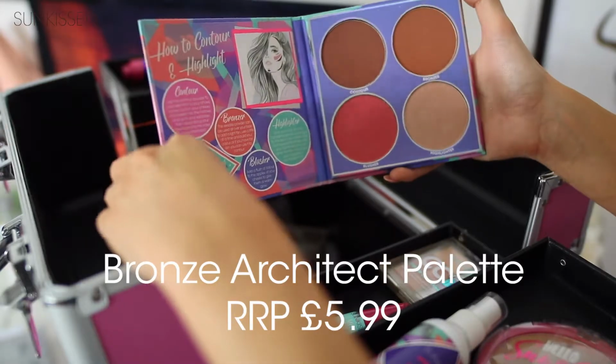This is their Bronze Architect face palette, which has literally everything you'd need inside to bronze and glow. I'm gonna be taking the bronzer. I'm just putting this everywhere I would normally bronze. Blends out like a dream. I freaking love the color. It's the perfect sort of warm bronzy color I love.